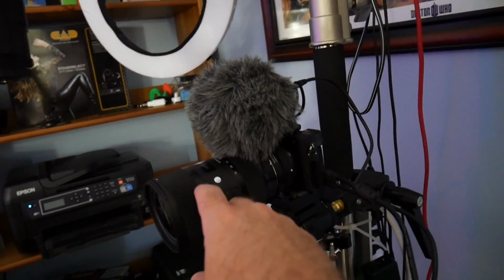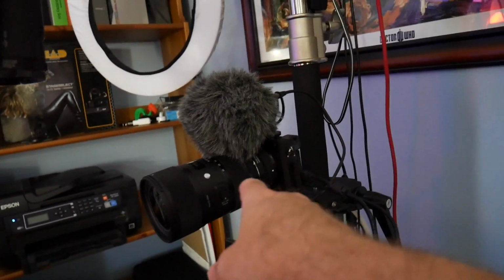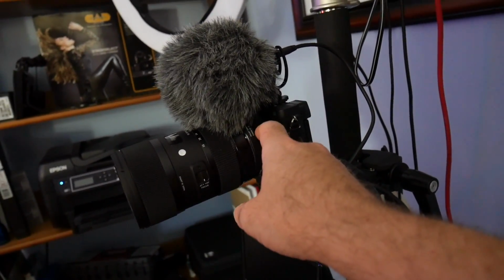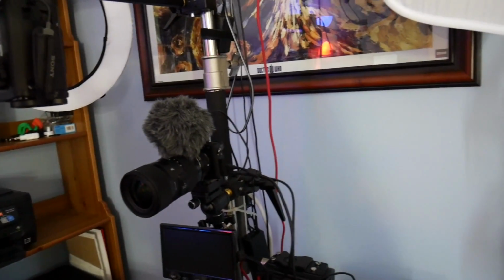This is a pretty significant change here. This is the Sigma 18 to 35mm lens. I've got it paired up with a Sigma MC11 adapter so that it will go onto the Sony, and I think that's the majority of the filming stuff.